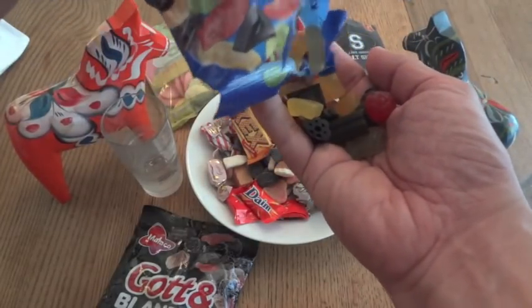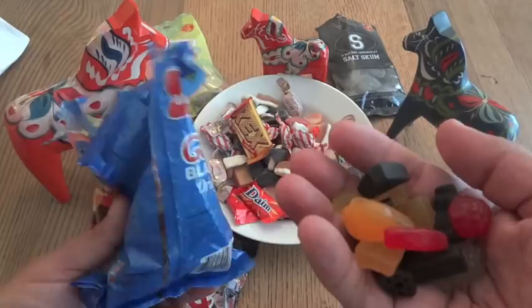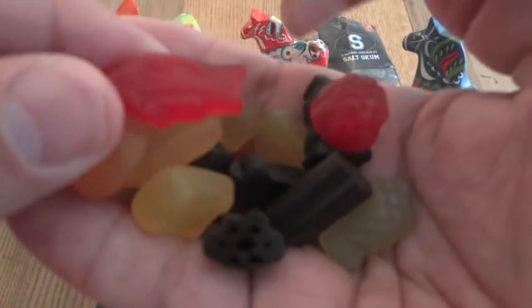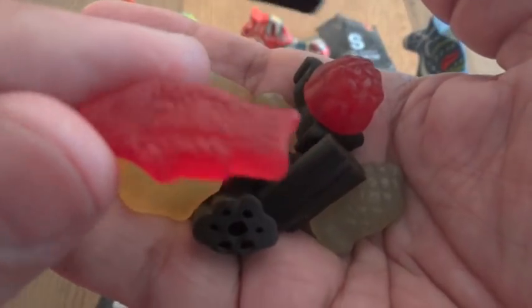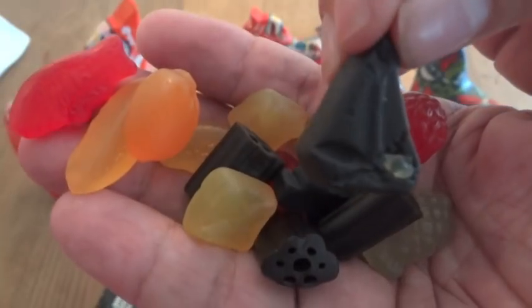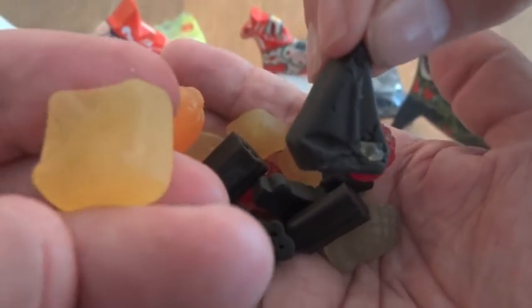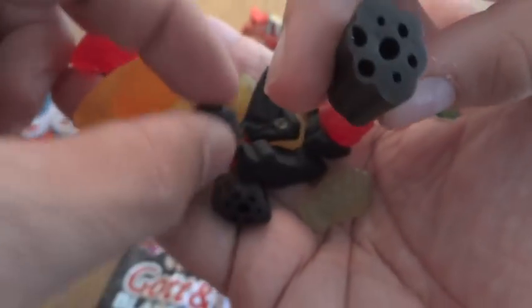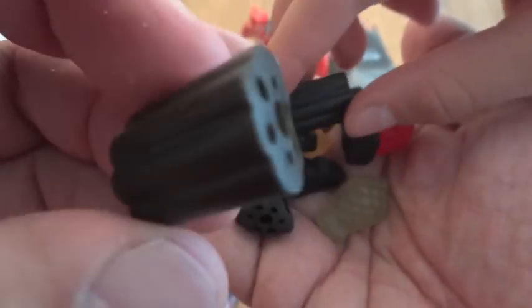All right, these look a little bit more like licorice. Let's see the shapes they got. Uh-oh, of course, Swedish fish. This is a sailboat. Fish? Oh, that's neat. That's a sailboat. And this is just like a little present or something. This is more like licorice. Yeah, some little tubes. These are neat. This is black licorice. This might be better.